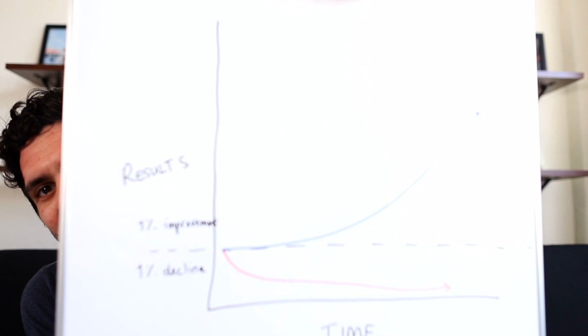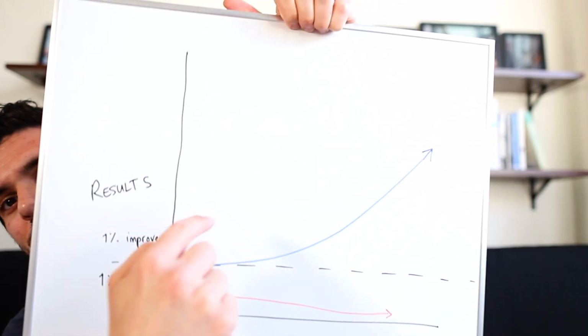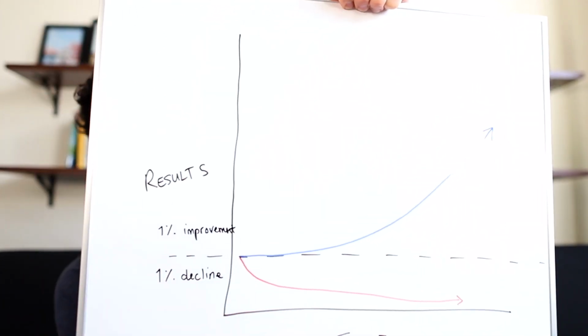Now, in the book, he has this sort of graph, which I've very scientifically reproduced for you. But the idea is that this curve here shows how if you were to improve a skill by 1% every day, after 1 year, you will have gotten 37 times better than you were when you started. 37 times. Now contrast that with if you decline by 1% every day, you will actually be almost back to zero by the end of 1 year, no matter where you started.